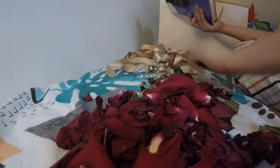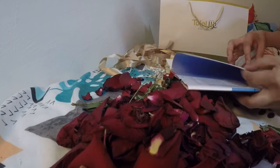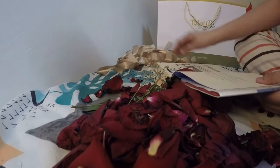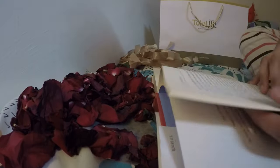Place the petals on the interior page of a large book and start by evenly spacing rose petals across the pages of a large book. We suggest using books with coarse pages rather than a glossy finish as the material tends to absorb moisture better.